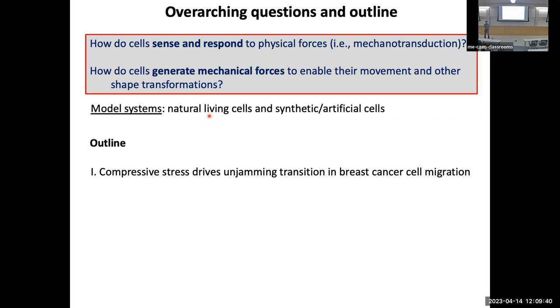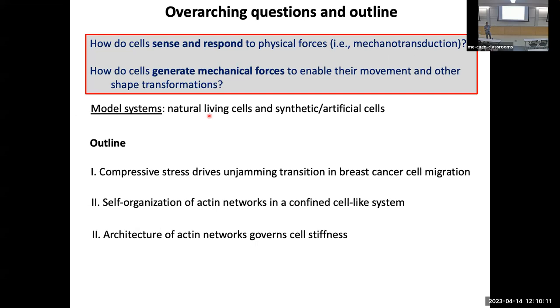I know the audience is quite diverse, and I specifically picked three stories that have some type of theme around the cell skeleton. First is how compressive stress drives jamming and unjamming transitions in a 2D model layer, to model breast cancer migration. The second is to look at the organization of actin filaments in a confined system. And the third is to look at how actin in a cell modulates the mechanical properties of single cells, and also when it's encapsulated in a confined vesicle system. So these are three little stories that I will share with you.